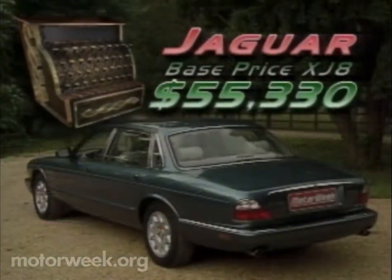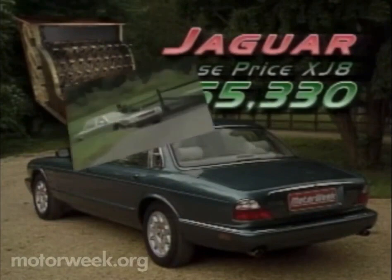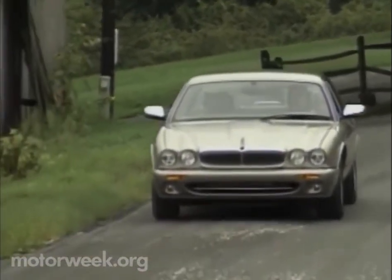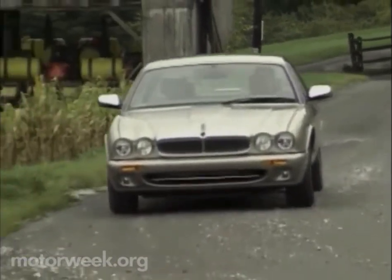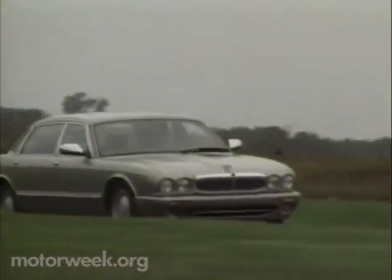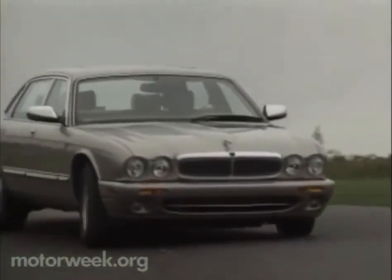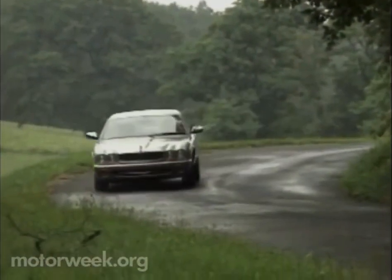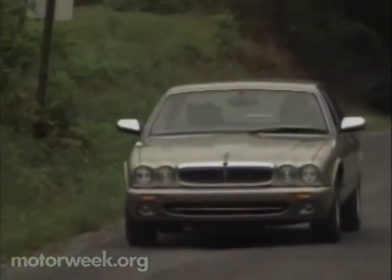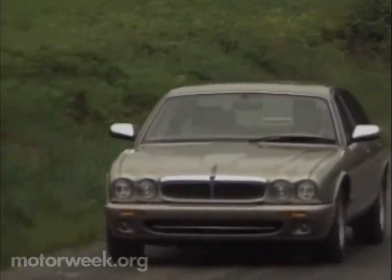$55,330. Our initial drives in the new XJ8 have shown us that despite decades of 6 and 12-cylinder engines, the arrival of Jaguar's first V8 and the XJ8 Sedan that it powers isn't really the start of a new tradition. It's rather the continuation of the tradition of elegance in motoring that has always been valued by the Jaguar faithful, and a return to a tradition of engineering excellence to match the world's best.